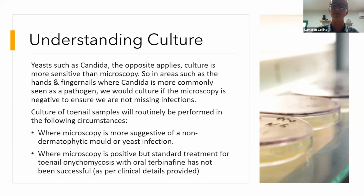So again, if the signs under the microscope suggest dermatophyte, probably won't push on and do the culture. However, when microscopic results are positive, but standard treatments for toenail onychomycosis, particularly with oral terbinafine, have not been successful, they will culture. Therefore, as clinicians, it is so important to ensure that when we provide a lab referral, we include details about previously failed treatment.